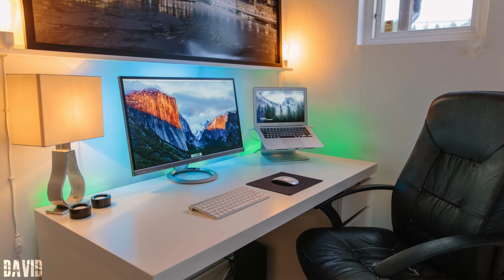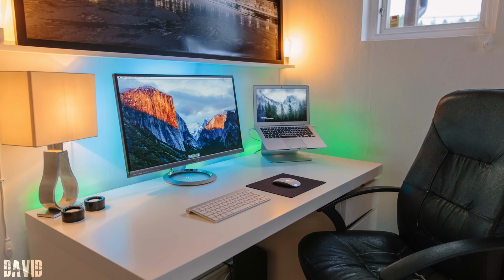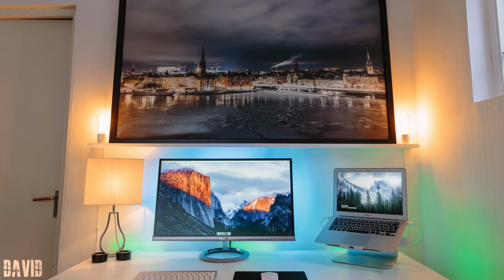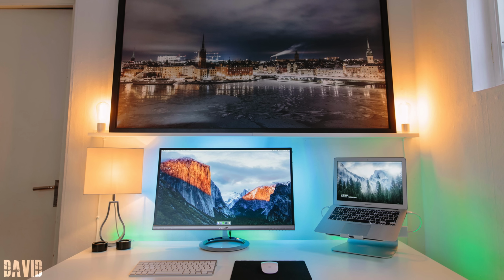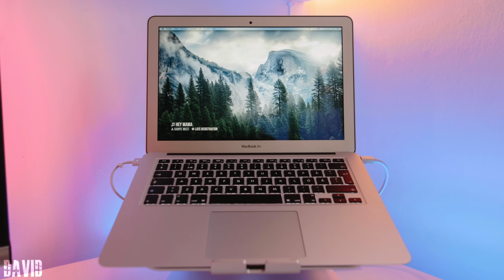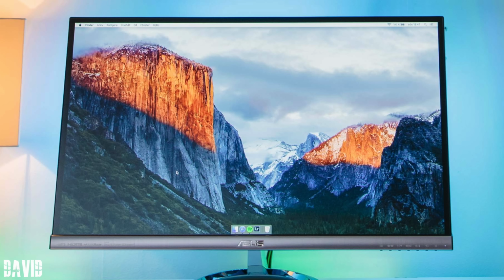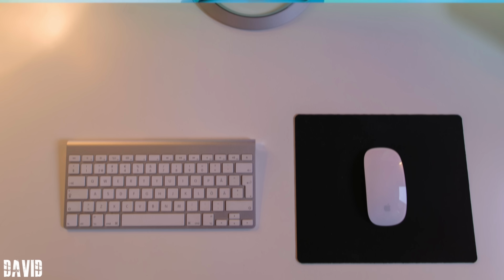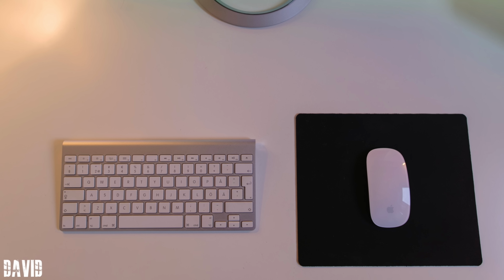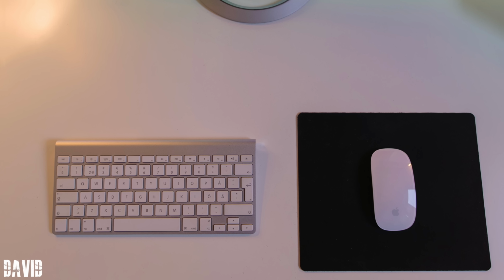Once in a while, I like to change things up and throw in an Apple setup. This one from David is just immaculate. He kept it very minimalistic and symmetrical with excellent lighting. Powering the setup is the 2012 MacBook Air that's resting on the Rain Design M stand, and he's hooked that up to a 27-inch Asus monitor as an external display. Keeping the surface of the desk clean, we got the wireless Apple keyboard and Magic Mouse, and that's pretty much it for the top. I love the way he routed the light bulb cable down the side of the wall.